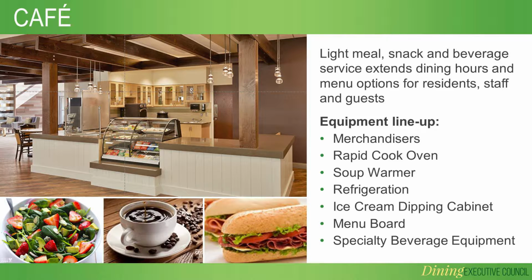The top image on this slide is of the cafe at the Springs of Lafayette, another 90-bed short-term rehab and assisted living community in Indiana. I worked closely with the architect, the client, and the interior designer to integrate the required food service equipment into their overall design concept for the space, creating an operationally efficient cafe with a style that aligns well with the rest of the building.